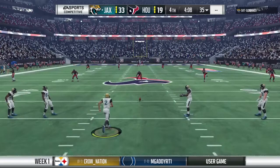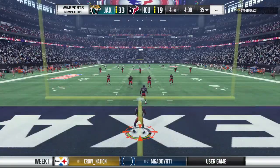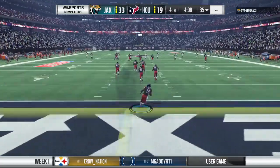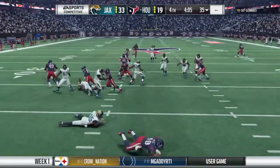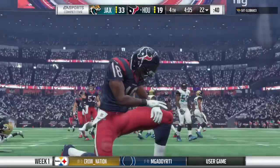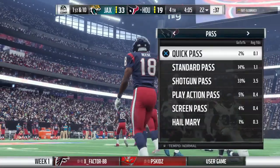Here's Myers now to kick it away. That's fielded in the end zone. And he'll get it up past the 20 to the 22-yard line. And the Texans set to come onto the field.